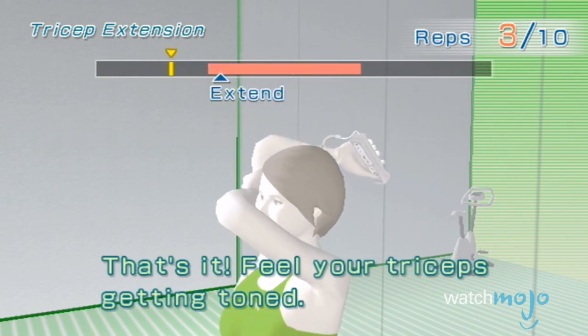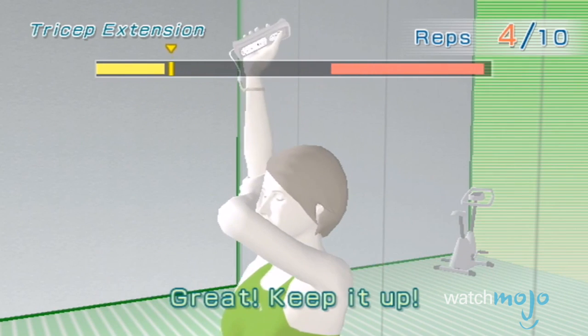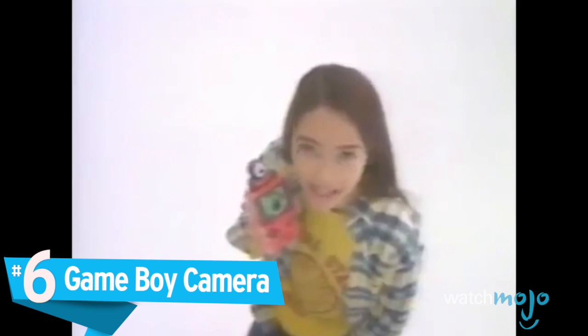That's it. Feel your triceps getting toned. Great, keep it up.